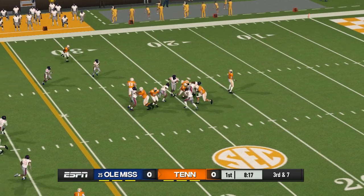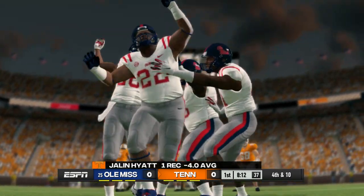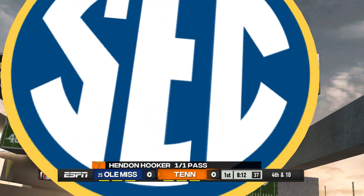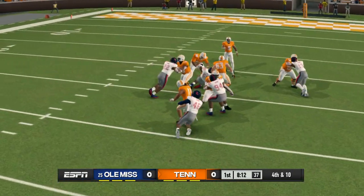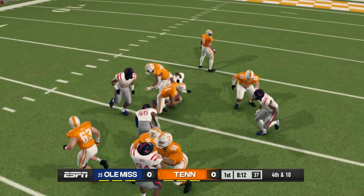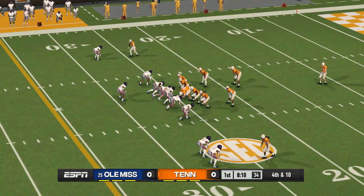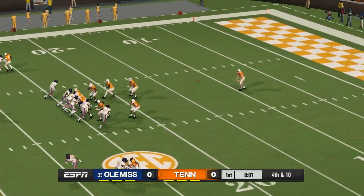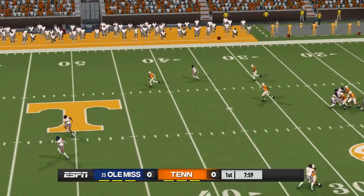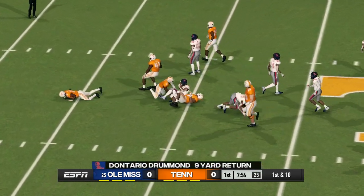Gets it out to his receiver in a hurry. And he's tackled around the 25-yard line. Score that round for the defense. These guys are flying around right now. Brooks is waiting for the snap. Oh, excellent punt. Brought down at the 39.